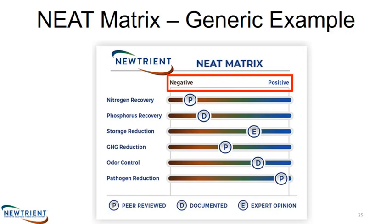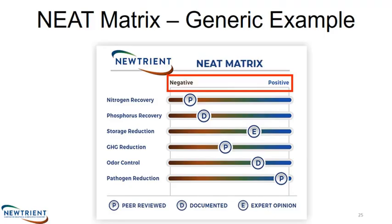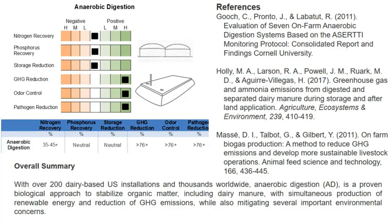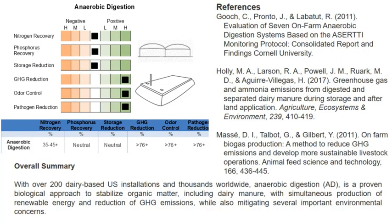Additional literature. We came back together, we did our thing in the previous step, and we said, look, we're going to put together these draft NEAT reports for each technology type. We're going to put them out there for small committees again to review, and hopefully find more information that could strengthen some of these expert opinions into documented or peer-reviewed evidence if possible. This is a snippet of one of these draft NEAT reports. I chose aerobic digestion, because that's something we have done a lot of work in, and I just picked it out of the 20 or so.